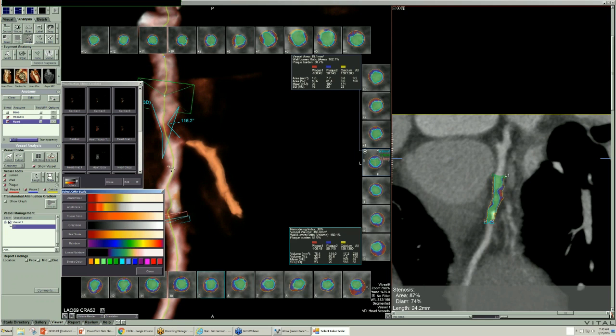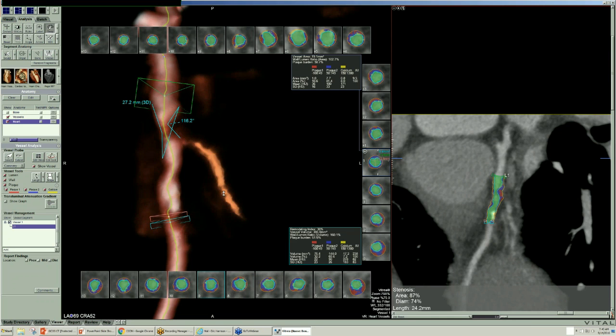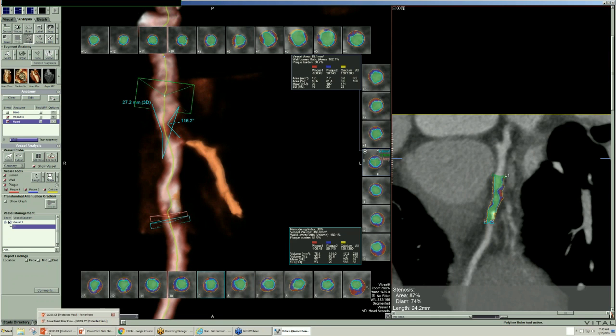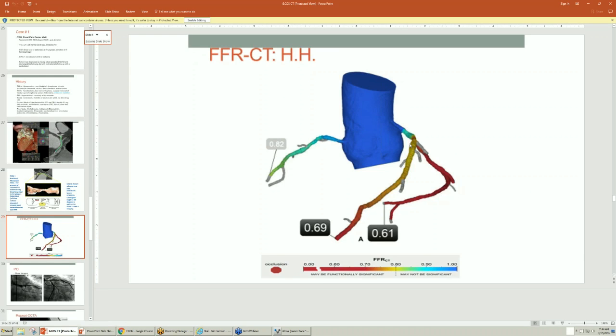So just to show you that we've got a lot of possibilities, and let's take a picture of that, and we'll store it over here. And let's go back to our slides. So we got a lot of possibilities of actually understanding the FFR of this vessel without computing it. Now we'll show you how we can challenge and test reality. And here's our computer-computed FFR that's done with a supercomputer that's very expensive and takes a lot of time.